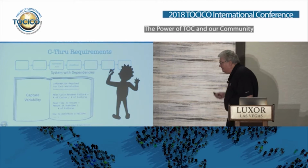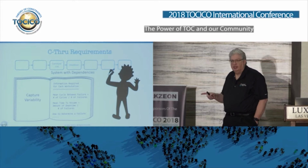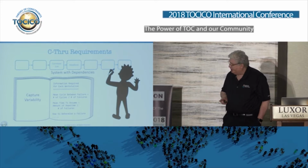If you've read The Goal, you realize that two of the things that are critical is you have to define a system with dependencies, and you have to capture variation. Those are two key aspects that are revealed in The Goal. If you have missed that, go back to the scene where Jonah is talking to Alex, I think it's in the airport lobby, and he talks about dependencies and variation. But we did it because the software asked us to do that.